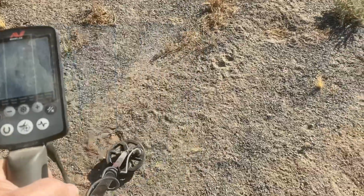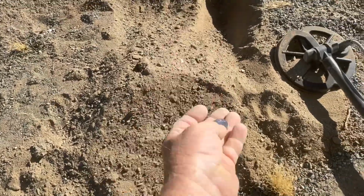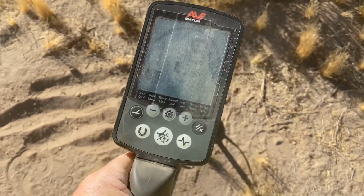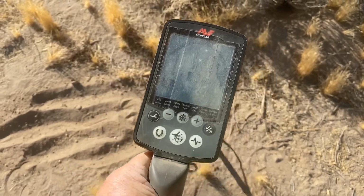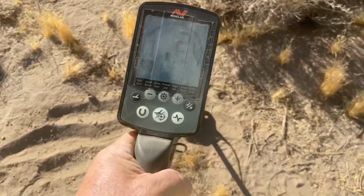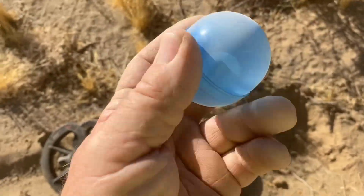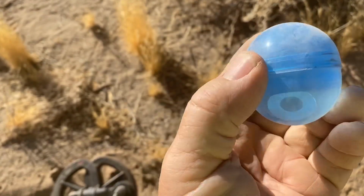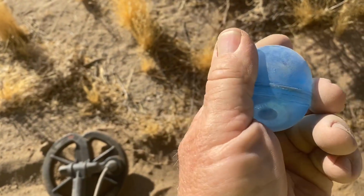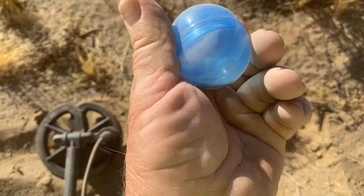Unless there's two targets there. Let's dig that up. Oh, that was a little confusing. There's the nickel and there was a quarter in the same hole. Okay, we'll put them back in there. You know, here I'm getting a very... almost showing a nickel, but it's like bouncing around. Let's dig it up. Yeah, look what I found. That was an Easter egg with the washer in it, which means that was a piece of gold. That would have been a piece of gold for the person that found that. Huh. Well, I guess I better just hold on to that now, huh? Because that's no good no more.